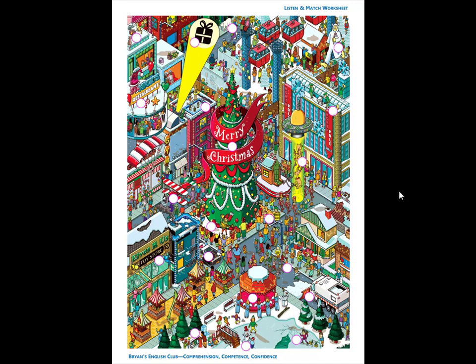Number 19. It is a black and white police car. On the police car, there are two red and blue lights.